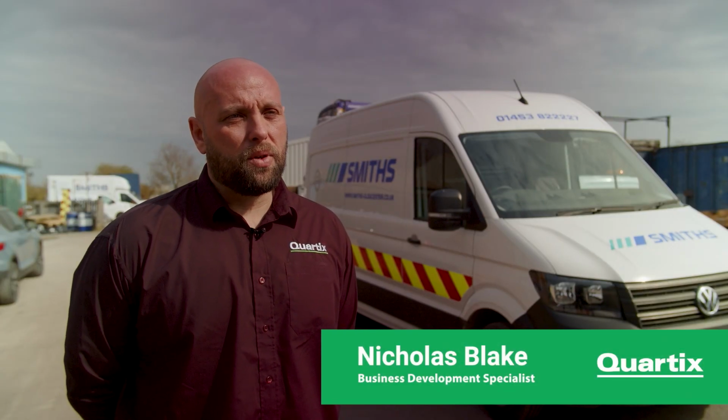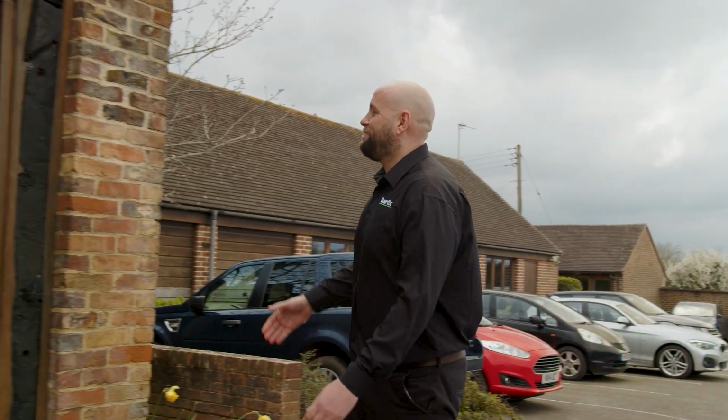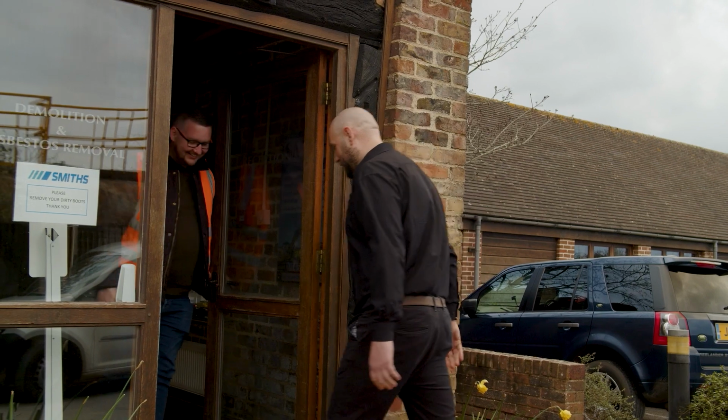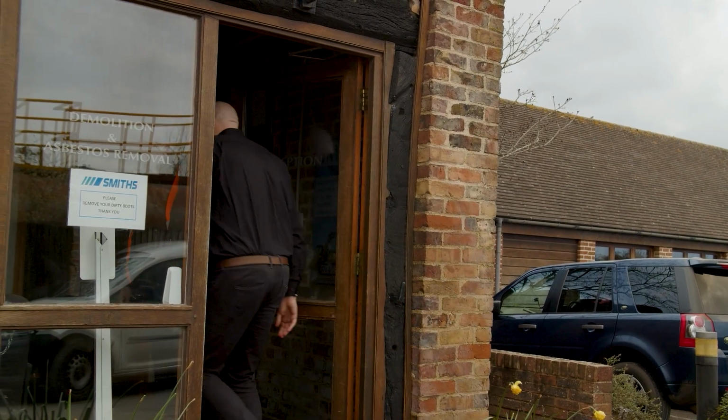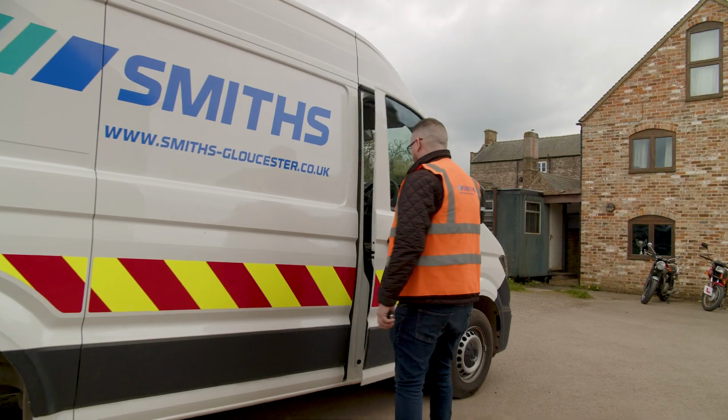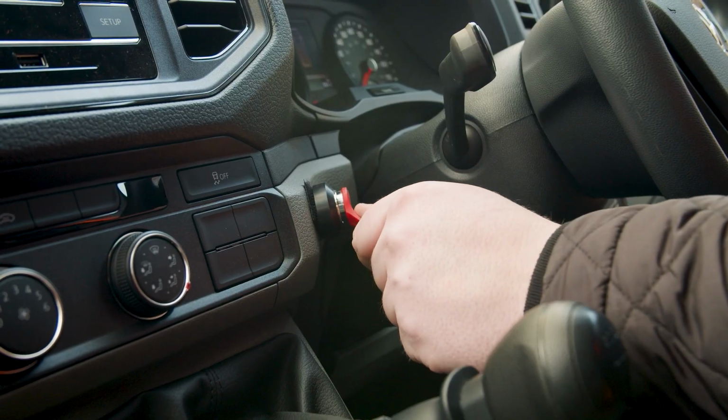Smiths of Gloucester construction company are a prime example of the Quartix journey. We set up a trial on multiple vehicles so they could look at the system. Essentially the installation is very similar no matter the vehicle, however it's important to give the customer peace of mind. In each and every vehicle we went out with an installer, did that installation, showed the customer how it all worked, made sure they were happy when it came to placement of driver ID fobs and placement of units, and used that as a blueprint for the vehicles moving forward.